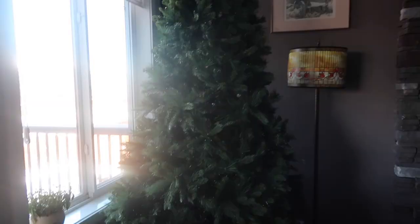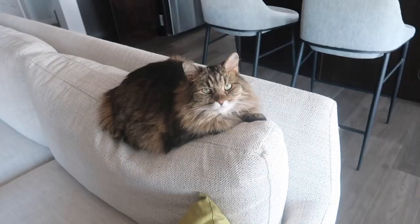Kayla and I put our tree up. We had to buy a new one because we left our old one in Midland. There are no ornaments on it yet, but that's coming up this weekend. Jiggy's been appreciating the tree.